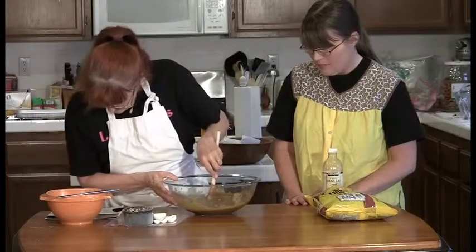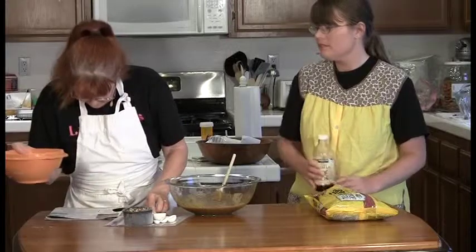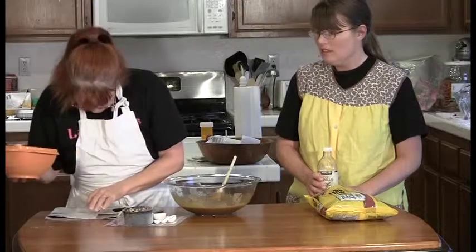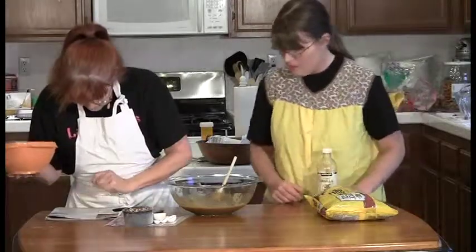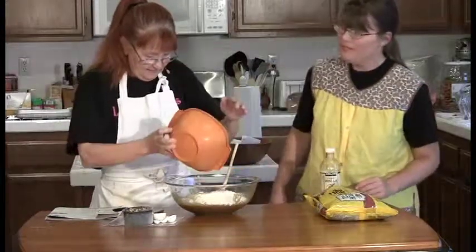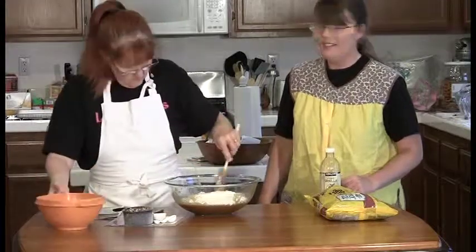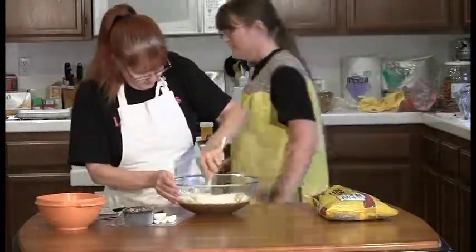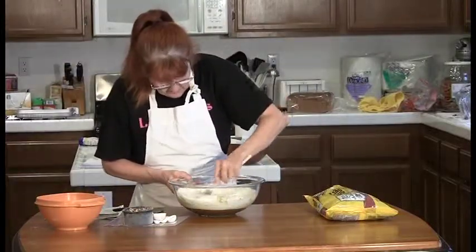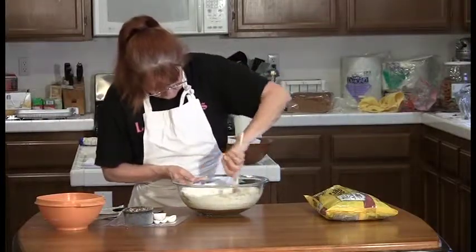Then, okay, it says to combine the flour, 2 cups of flour, a teaspoon of baking powder, and a teaspoon of salt, which I did before we turned on the cameras. Stir into egg mixture. Should you have done that all at once? Yeah. It does not say anything about stirring it in bit by bit. It just says to stir it in.